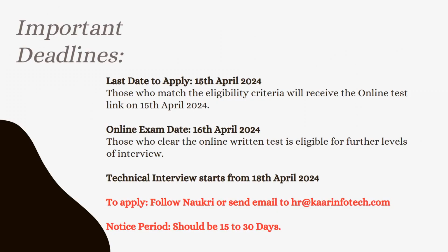There are some important deadlines. The last date to apply is before 16th April, that is, 15th April 2024 is the last date. Those who match the eligibility criteria will receive the online test link on 15th April 2024. The online test date is 16th April 2024. Those who clear the online written test will be eligible for further levels of interview, that is the technical interview, which will start from 18th April 2024.